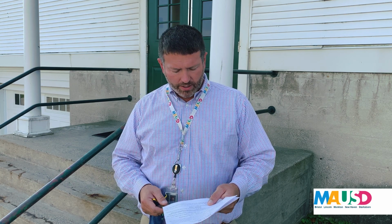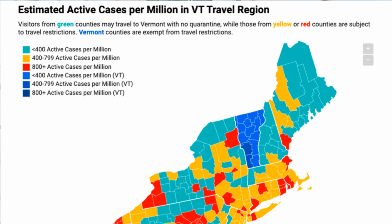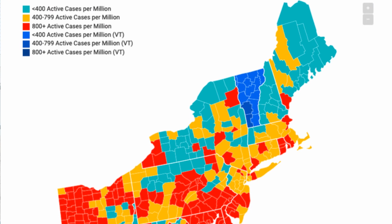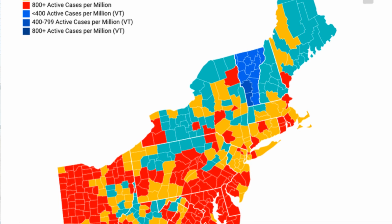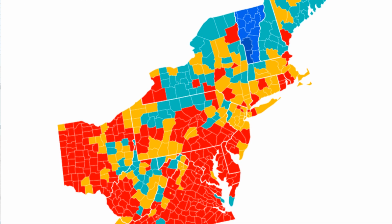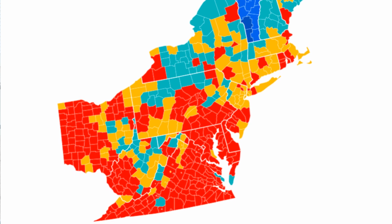And lastly, a reminder about travel. We recognize that families may need to travel, and we want to make sure that you know the rules about travel if you have to do that. If a student or staff member travels to a county outside of Vermont that is identified as having more than 400 cases per million, or if you travel outside of Vermont using public transportation for non-essential reasons, then you must quarantine for 14 days or quarantine for 7 days and await a negative COVID test.